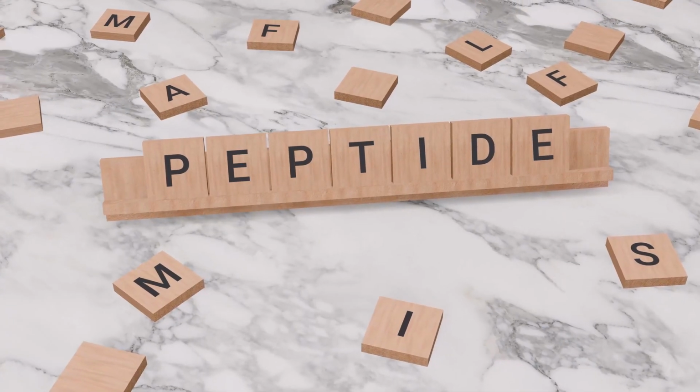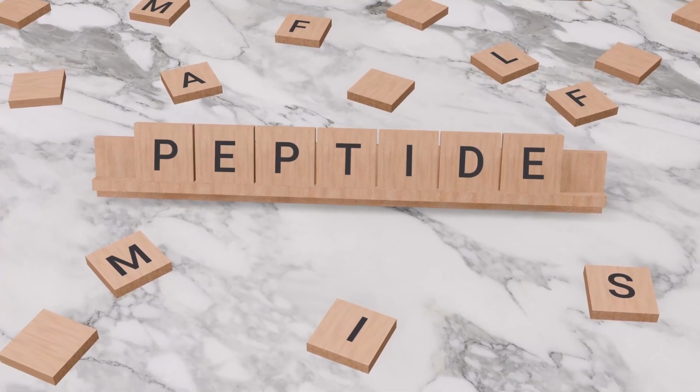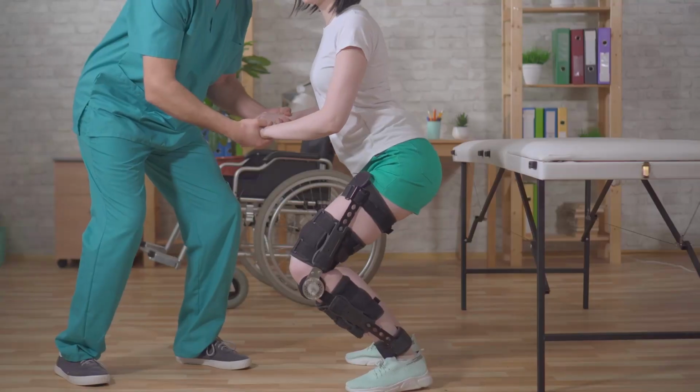So I'm here to give you some advice in terms of what you can do, how you want to be managing this, what your thought process is to optimize your care, and optimize which peptides you should be using and when and for what condition. So here we go.